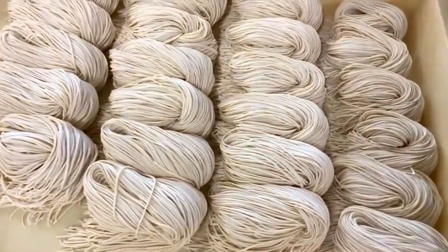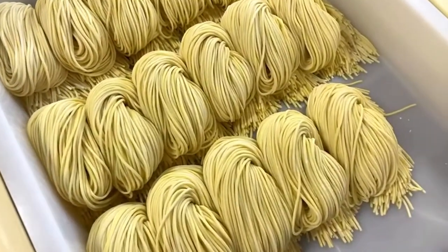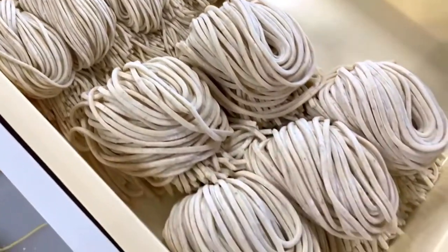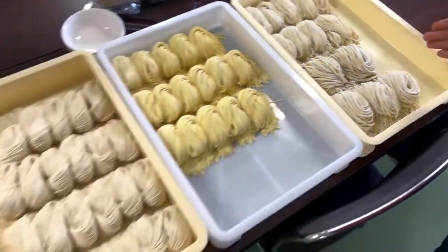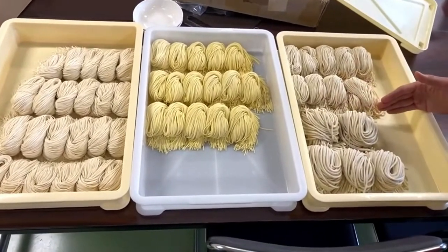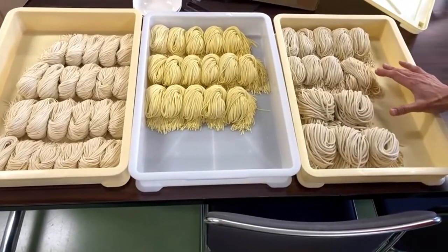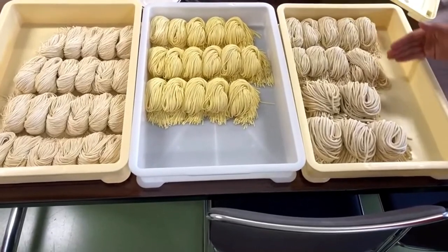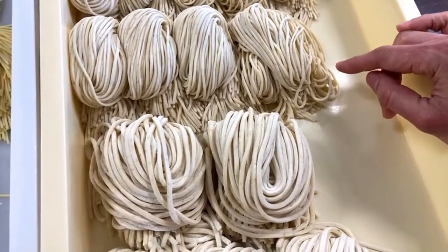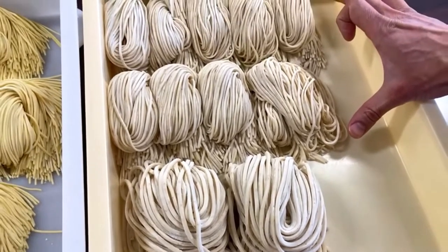See, this is the same, 27% hydration ratio, and this one is 36%, medium hydration ratio, and then 40% hydration, so that's high hydration, right? And these are thick noodles that will be used for tsukemen, dipping noodles. But this is the same dough, right? Same dough, but these types, kind of medium size, probably cut with a 1.5 millimeter cutter, this type of noodles could be used for hot soup noodles.